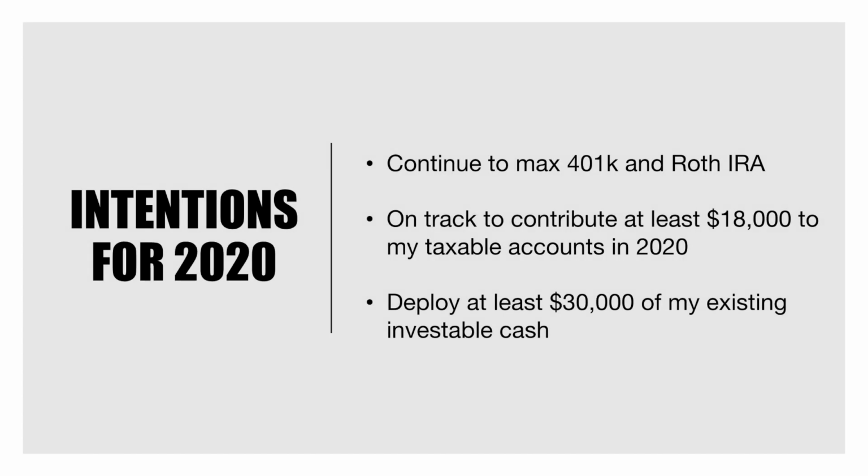I've been practicing yoga for over a decade, and before every yoga session, we set intentions for ourselves which help us stay mindful and present. So to apply the same philosophy at a time when the markets seem fragile, ominous, uncertain, volatile, my intentions are as follows. I will continue to max my retirement accounts. I will continue to contribute to my taxable accounts. And I am vowing to deploy at least $30,000 of my existing investable cash by the end of 2020.